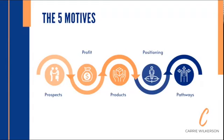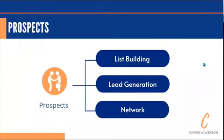Prospects, and I'll define these for you in just a minute. Profit, products, positioning, and pathways. These are not in any certain order. It's up to you as the CEO or founder of your business to decide what order they're going to be in at any given time. There is no right or wrong according to anybody else. It's just according to you. Okay, so these are the 5 categories. Now let's talk about what those mean.